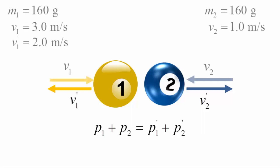Let's now put some numbers to our example. Consider that both balls have a mass of 160 grams and ball 1 was moving with an initial speed of 3 meters per second while ball 2 was moving with an initial speed of 1 meter per second. After the collision, the number 1 ball bounces back with a final speed of 2 meters per second.